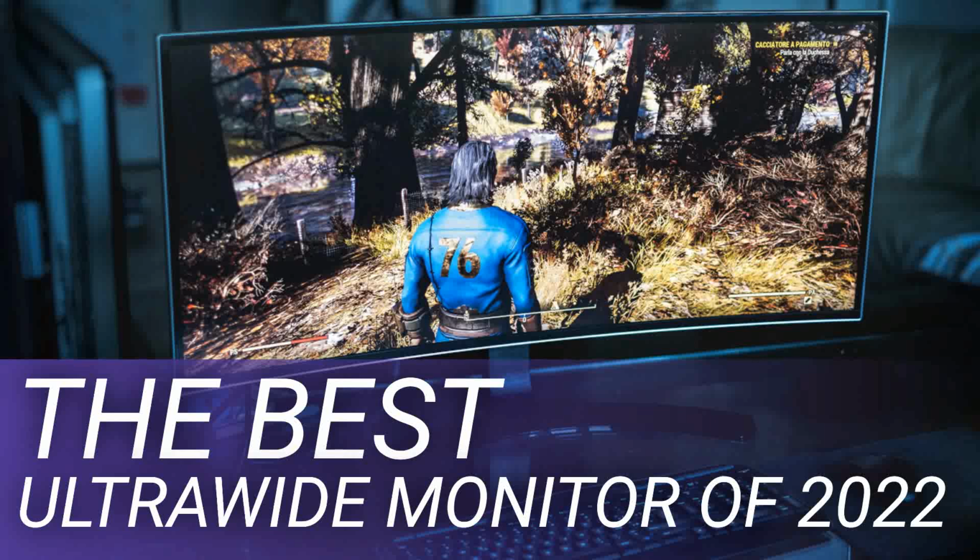The 34GP950GB is a great choice for non-gaming tasks as well. Its large screen offers a lot of space for multitasking, and the high peak brightness counters glare pretty well. The 21:9 aspect ratio is also suitable for watching movies, but its poor native contrast ratio is a bit of a downer. Lastly, the monitor has fantastic coverage of both Adobe RGB and DCI-P3 color spaces.